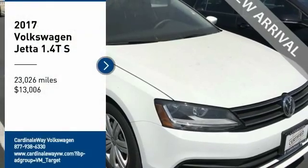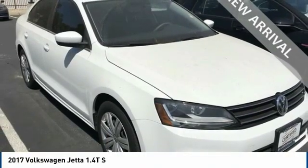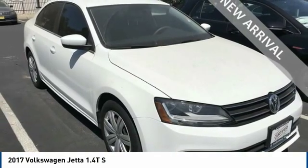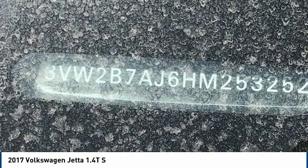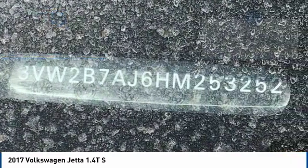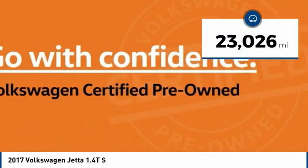Looking for the right vehicle? Check out the 2017 Jetta. The Jetta is a premium car that is family-friendly with a great price, agile and confident handling. Volkswagen Jetta, and is priced below $15,000. This vehicle has less than 25,000 miles.